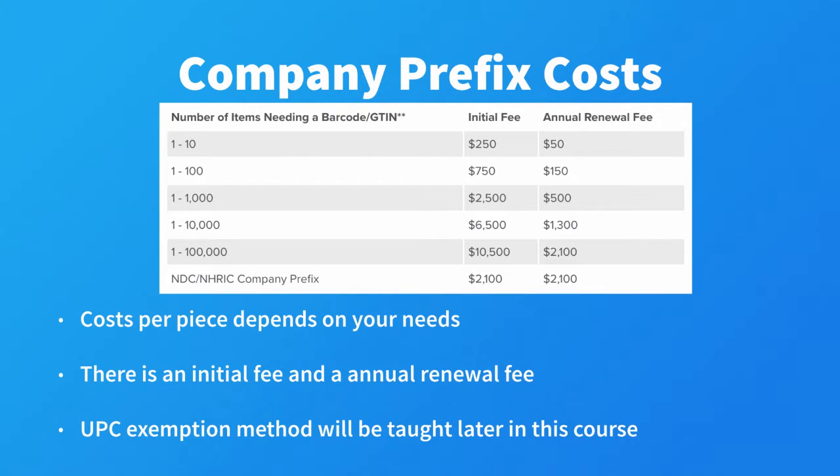How much do they cost? Cost per piece will really depend on the number of products you need GTINs for. And like most things, the more you buy, the cheaper per piece it will be. Please note that there is an initial fee and an annual fee. The annual fee for the first year is included in the initial fee. For example, if you are opting for the 1 to 10 option, you'll be charged the $250, not $250 plus the annual fee of $50. You will only pay the annual fee after your first year is up.